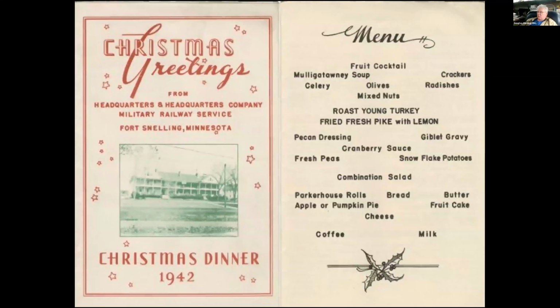This is the Christmas menu at the headquarters for the Military Railway Service that was based at Fort Snelling, Minnesota, in 1942. I was not aware that Fort Snelling hosted a military railway service. I'm not either, and I live here, and I've been there many times. I'm going to have to look into it. It's 1942, so maybe it was just during the war. But it looks like they had a pretty nice menu.